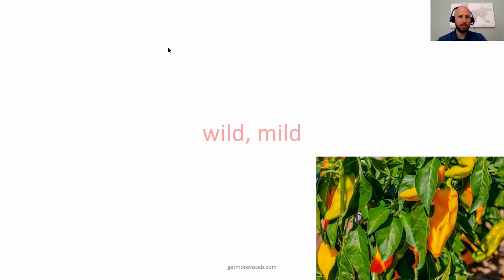Wild and mild, these two words tend to give people trouble. Mild is like the opposite of spicy. It means soft, not severe, really. Right now we're having some mild weather here in Florida, right? It's not really hot, it's not really cold, it's just nice and pleasant. So mild and wild.